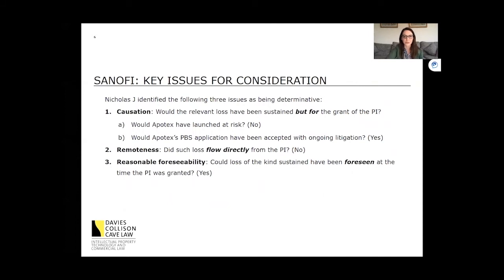Having reviewed the relevant authorities, Justice Nicholas found that there were three key questions to be considered in relation to the Commonwealth's claims. 1. Would the relevant loss have been sustained but for the grant of the interlocutory injunction? 2. Did such loss flow directly from the interlocutory injunction? And 3. Could loss of the kind sustained have been foreseen at the time the interlocutory injunction was granted?